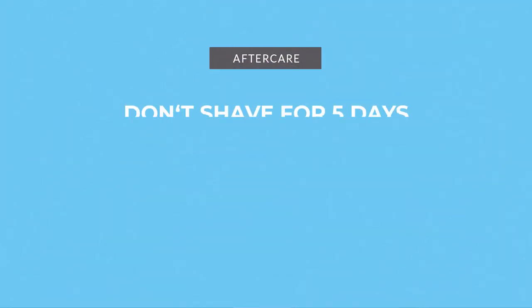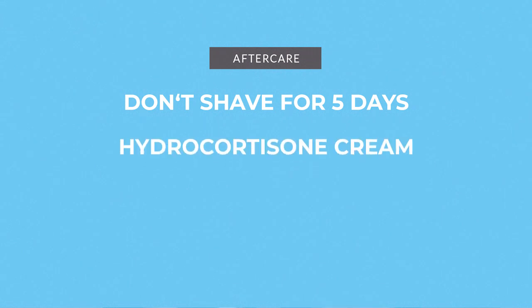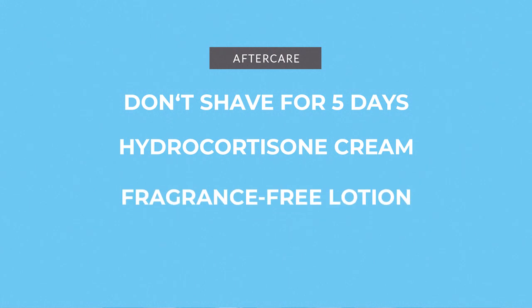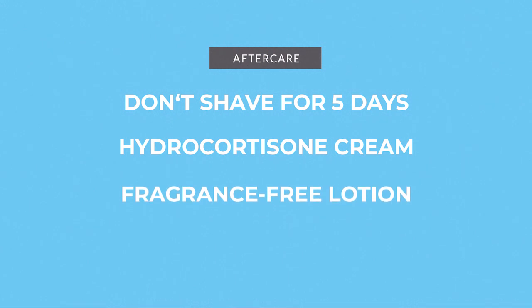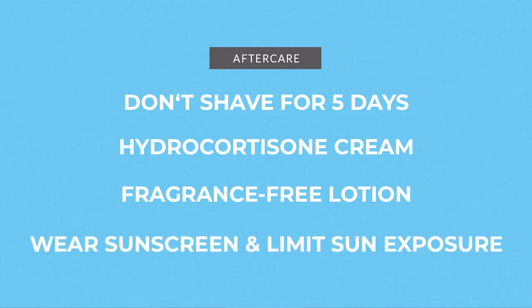Okay, excellent. And then as far as care after, do they need to shave immediately or not shave? We want them to not shave for about 5 days because the hair follicle, it's already dead and the skin will just be pushing it out. And then as far as lotions and things like that, you said they could use some mild hydrocortisone if they were irritated, and just lotions that don't have a lot of fragrance, I presume. Yeah, that's correct. And if it's any area like the face, we do want you to wear sunscreen and no sun exposure while you're doing treatments.